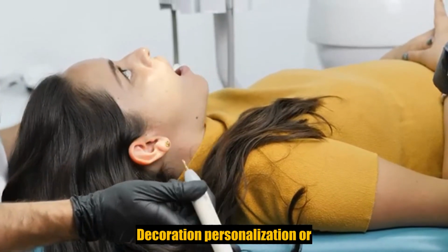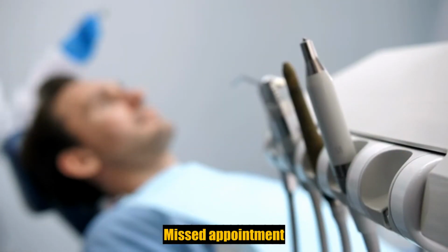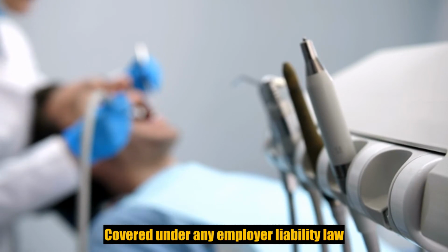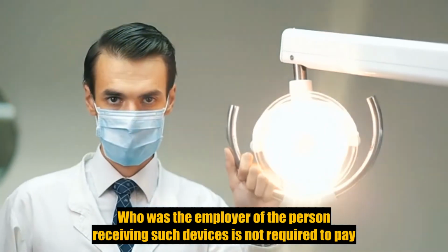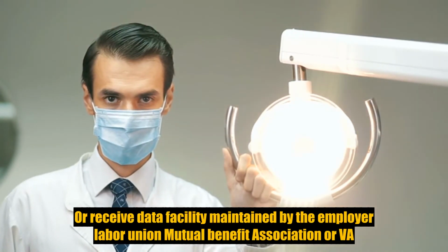Decoration, personalization, or inscription of any tooth, device, appliance, crown, or other dental work. Missed appointments. Services covered under any workers' compensation or occupational disease law. Covered under any employer liability law, for which the employer of the person receiving such devices is not required to pay, or received at a facility maintained by the employer, labor union, mutual benefit association, or VA hospital.